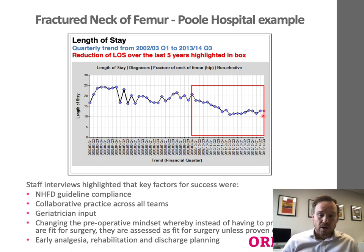When we interviewed staff as part of this project, we found that the key parameters for success were compliance to the National Hip Fracture Database guidelines, a collaborative practice across all teams, again consistent with enhanced recovery principles, and orthogeriatrician input, that's crucial. Patients are admitted under dual responsibility and care by both the orthopaedic surgeons and the orthogeriatricians. Changing the preoperative mindset, whereby patients, instead of having to be proven fit for surgery, were assessed as fit for surgery unless proven otherwise. And of course, those key elements of enhanced recovery: early multimodal opioid-sparing analgesia and anaesthetic, early mobilisation and rehabilitation, and discharge planning at an early stage.